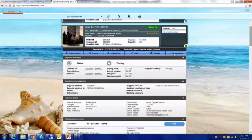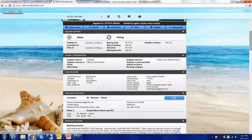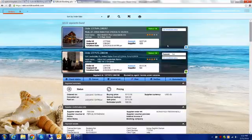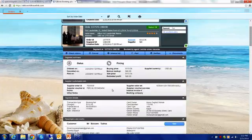From here we can send documents, vouchers. We can cancel the booking as well, right from here. This explains all of the information and everything that you need to know about your particular booking, your booking remarks, perhaps your cancellation fees. If you have sent the hotel a particular request, non-smoking room, honeymoon couple, anything that's really important is going to be right here if you need to refer to anything.